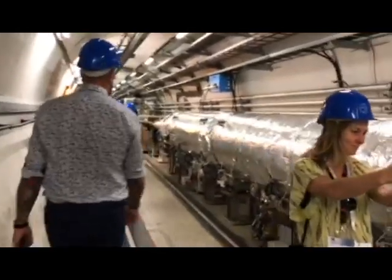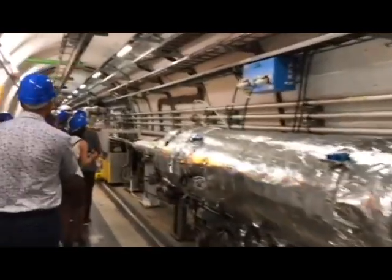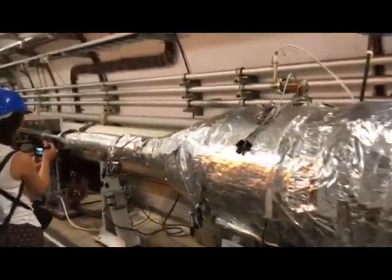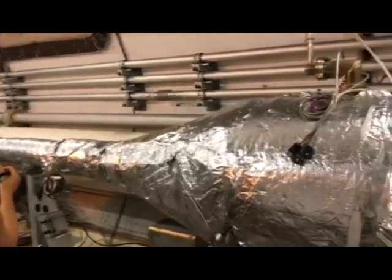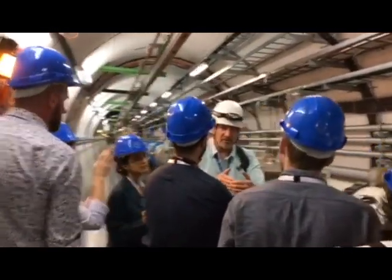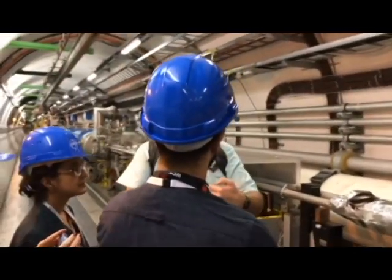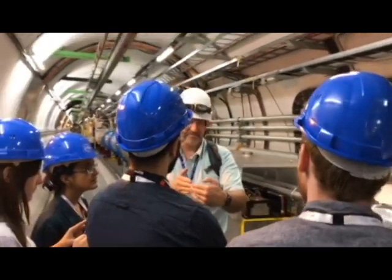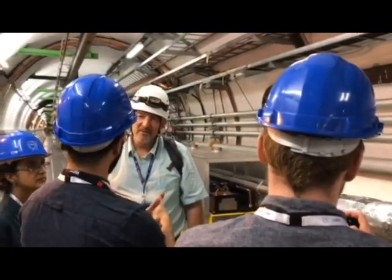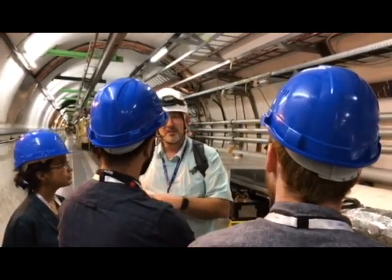Obviously, this is beyond the detection of the Higgs boson, which completed the standard model of particle physics. What they're looking for at CERN now, and what the aim of these high luminosity upgrades are for, is to look for physics beyond the standard model. There are a lot of unexplained questions that were left by the detection of the Higgs boson, such as why does it have the mass it does?